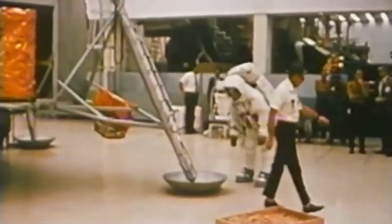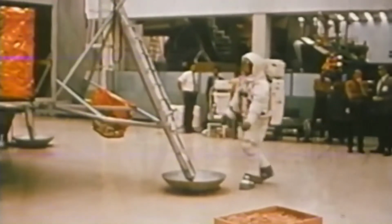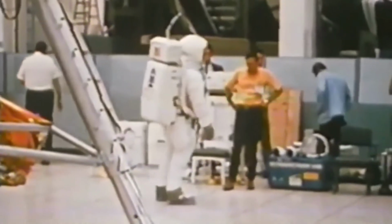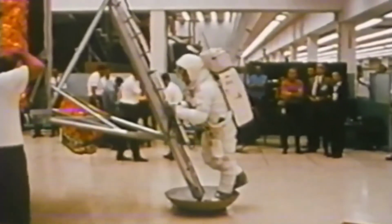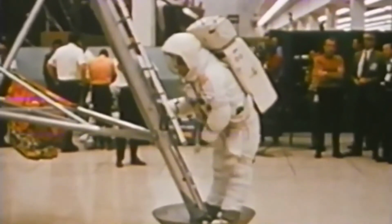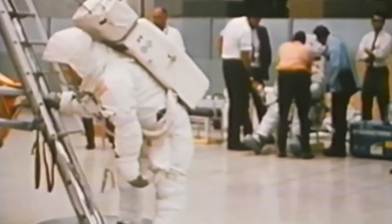Now let's visualize an astronaut carrying this backpack here on Earth. How would he do it? In order to stand upright, his center of gravity needs to be within the contact area of his feet. What happens when you place a backpack on your back that is the same weight as you? In order to keep your center of gravity within the contact area of your feet, you must lean forward, otherwise you may fall over backwards.